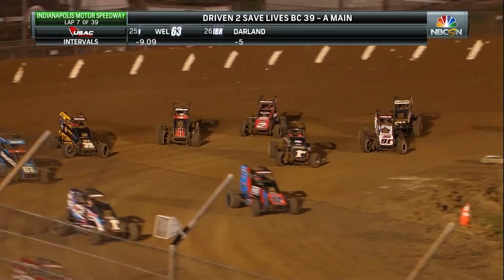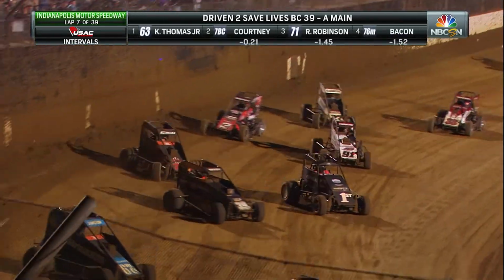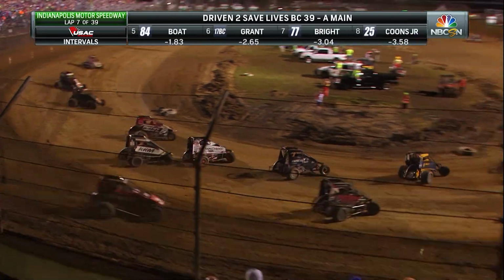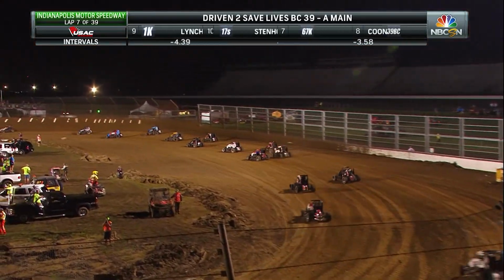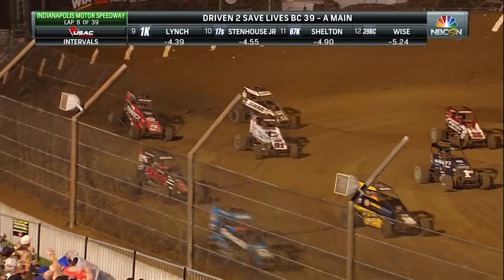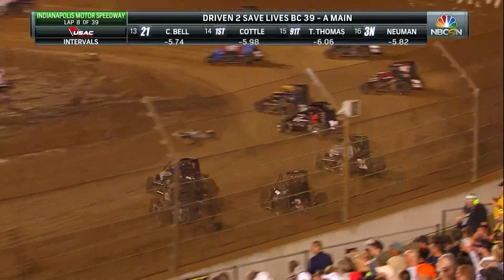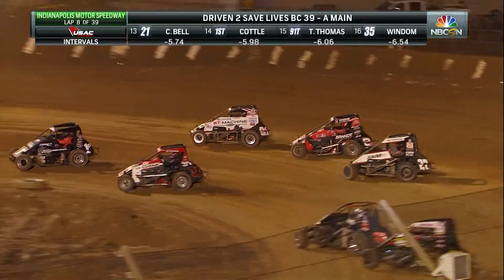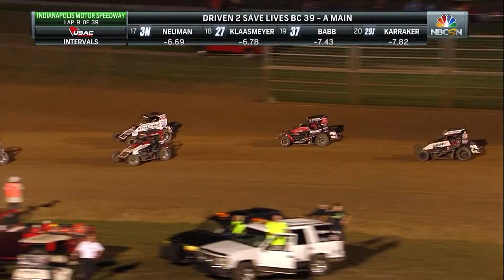So problems for Dave Darlin off the track right now, and many laps down while Kevin Thomas Jr. continues to lead, and they're fanning out 3 and 4 wide in the middle of the pack. Yeah, you're starting to see a handful of drivers decide, listen, I can't follow these guys around for 39 laps. We're going to go up top. That's Jake Newman there in that 3N car up on the outside part of the racetrack trying to get it done. Chasing Tyler Thomas there in that 91T.